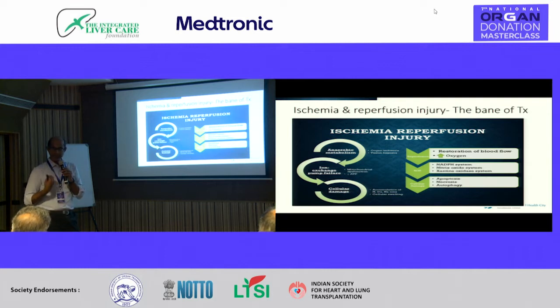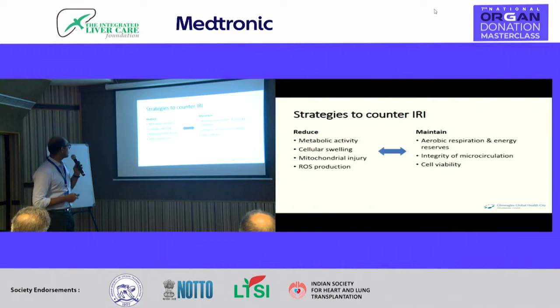So when you reperfuse the organ, a lot of the blood vessels don't open up to get the blood in. The organ gets warmed, but a lot of the tissues don't get the oxygen, because of which there's continuing, ongoing warm ischemia. This combination of ischemia and reperfusion injury leads to a lot of organ injuries and can cause a lot of graft failures.